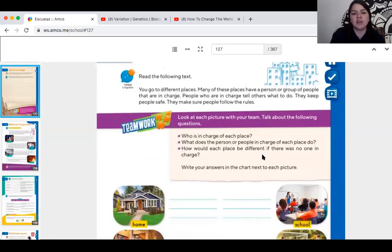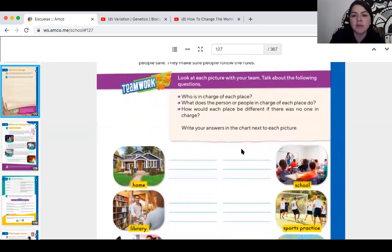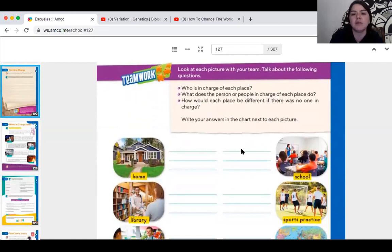Now, let's go to our book. Let's go to our book on page 102. Now, read the following text. You go to different places. Many of these places have a person or group of people that are in charge. People who are in charge tell others what to do. They keep people safe. They make sure people follow the rules. Look at the picture with your team and talk about the following questions. Who's in charge of each place? What does the person or people in charge of each place do?